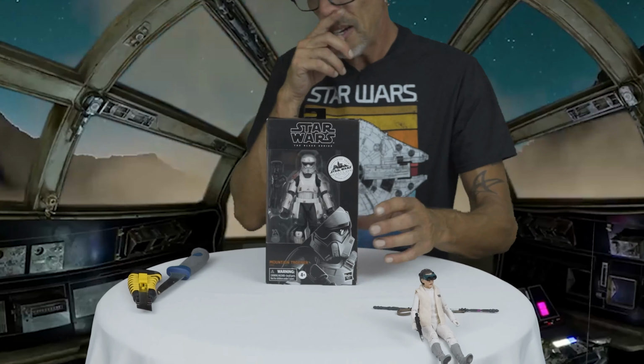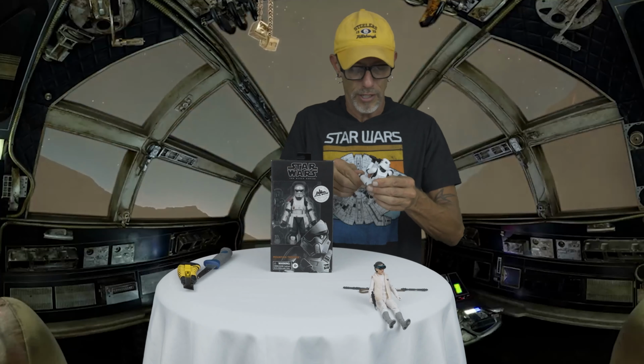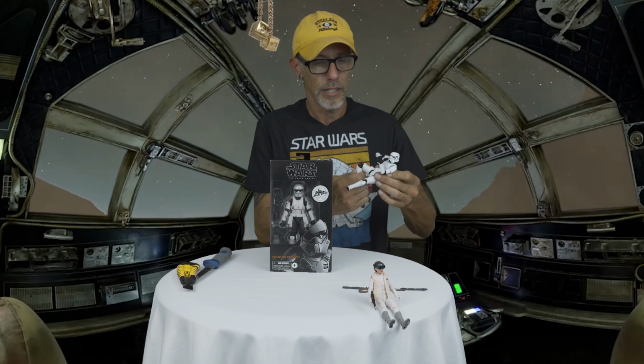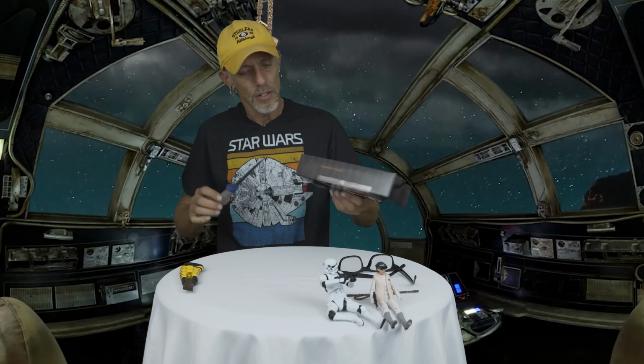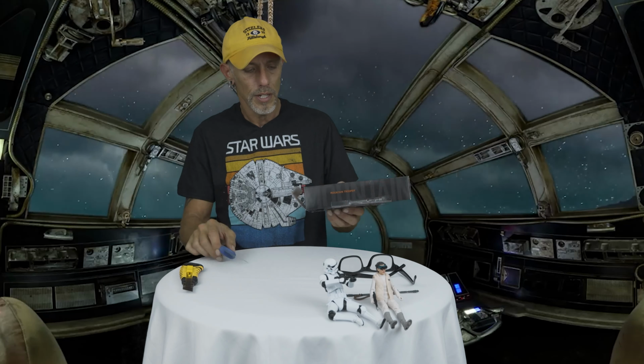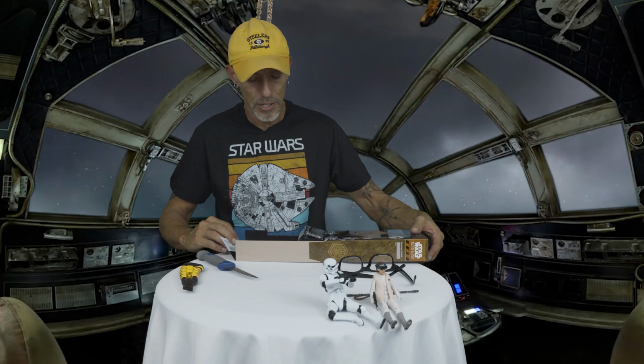Let's check out what this Mountain Trooper's all about. You know what? You don't have to go away. You can hang out with Leia. All right, keep an eye on her. She's rascally. So apparently you could only have gotten those figures before at Disney World, Disneyland. Since everything that's going on in the world, Disney decided that they would share them with us, and we're fortunate to have some of these.